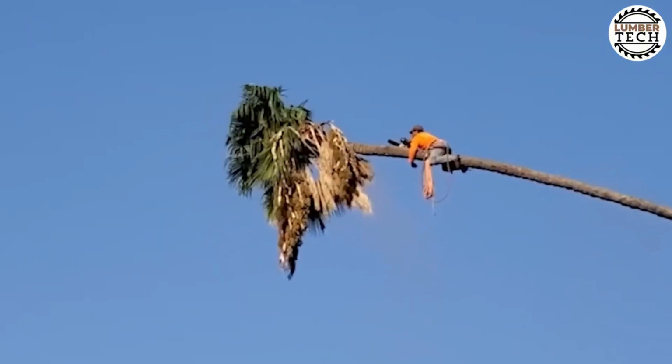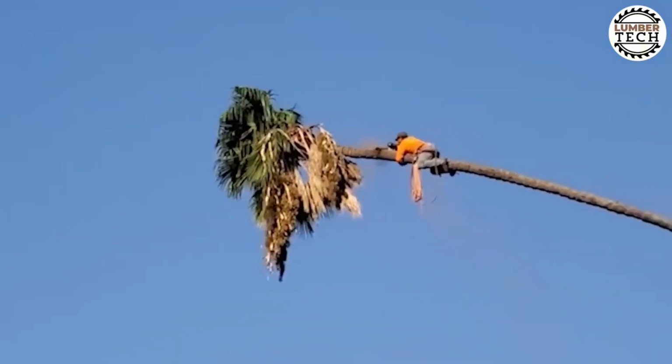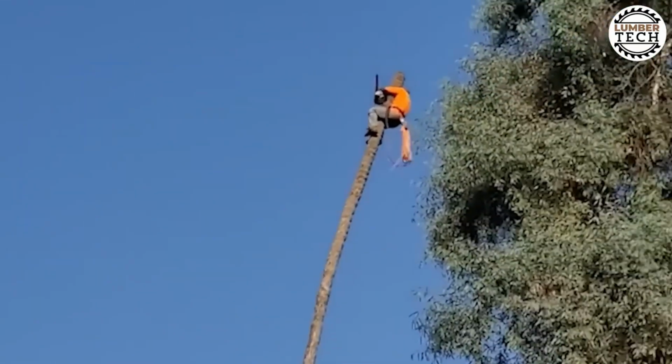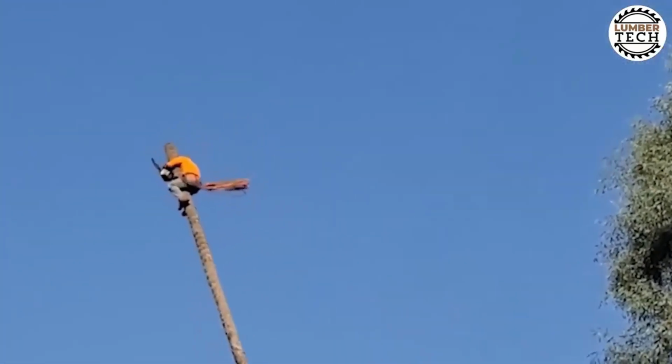The moment the top is cut, the palm tree starts swaying violently. The lumberjack clings on for dear life, struggling to stay in control. An extremely dangerous situation.